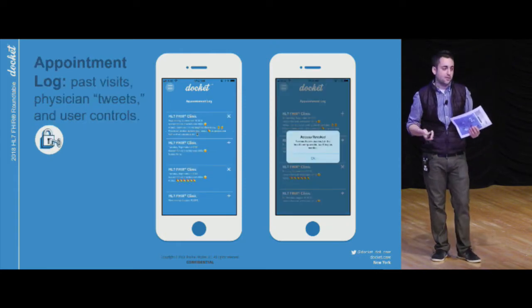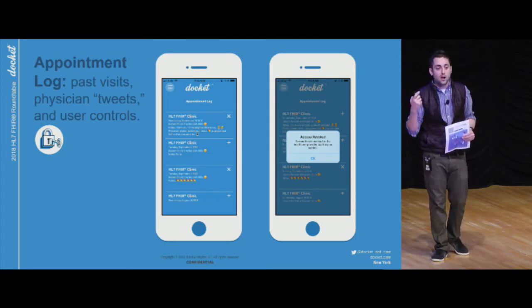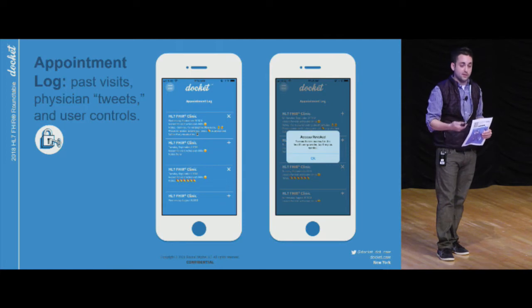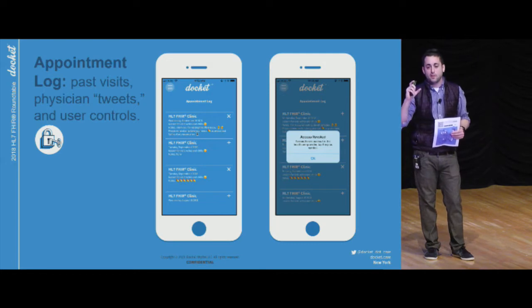We also have an appointment log feature. This is just a history of your past visits. It shows when and where you've checked in, so who you've shared your data with, and also says why, and that why is captured as the chief complaint for each visit.